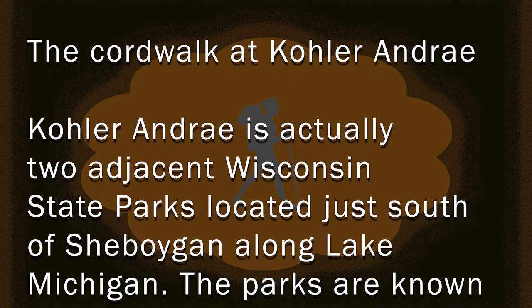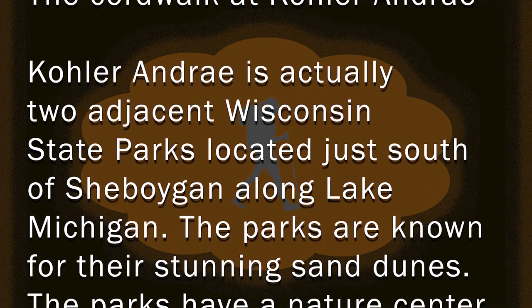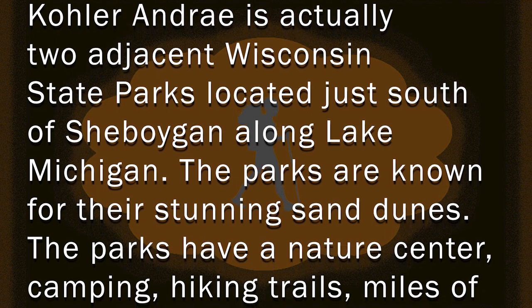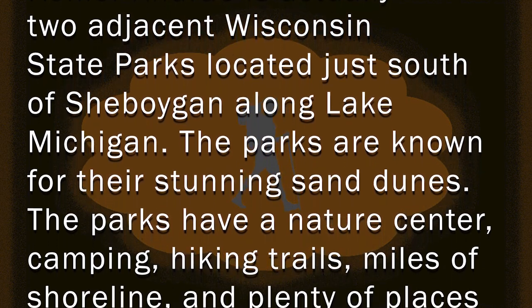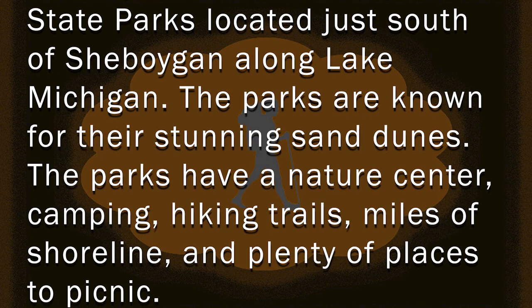The Cordwalk at Kohler Andrae. Kohler Andrae is actually two adjacent Wisconsin state parks located just south of Sheboygan along Lake Michigan. The parks are known for their stunning sand dunes. Parks have a nature center, camping, hiking trails, miles of shoreline, and plenty of places to picnic.